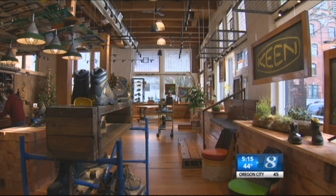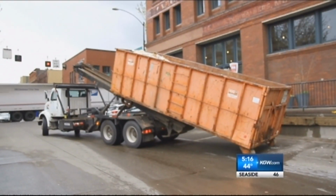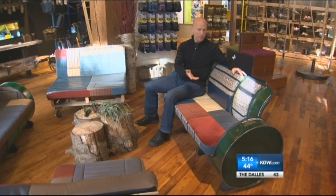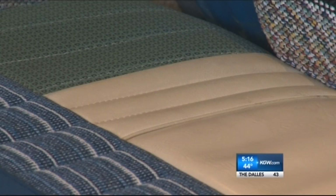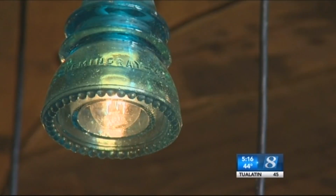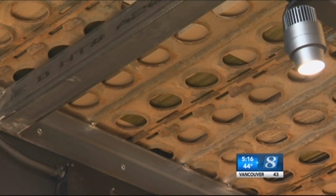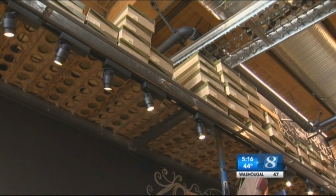Now nearing its 10th anniversary and growing worldwide, Keene took over the building last February with a self-imposed challenge. And that bold goal was, could we renovate a 50,000 square foot building and only send one dumpster to the landfill? They did it and then some. I'm sitting on recycled oil drums with upholstery that came from an old Ford Pinto. This is a Keene chandelier made out of old telegraph insulators and old wire spools. We have created overhead storage using old decks from World War II aircraft carriers.